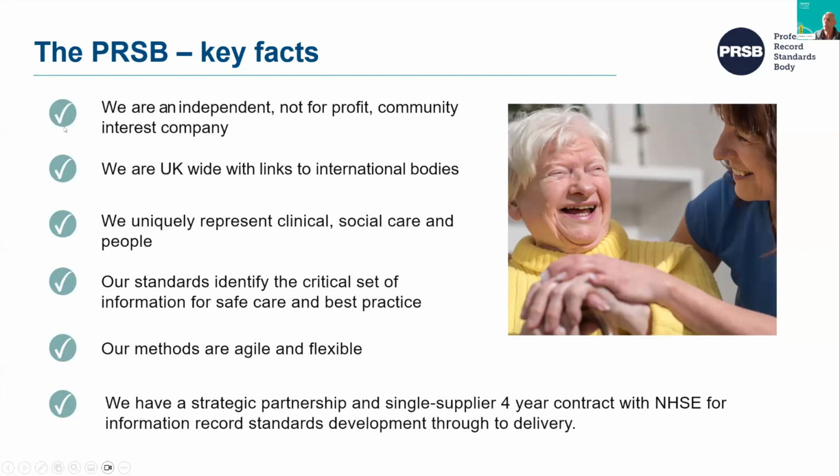First of all, many of you probably haven't heard of the PRSB, the Professional Record Standards Body. So who are we? We're an independent, not-for-profit community interest company established by the Department of Health in about 2013, with the purpose of developing and supporting the adoption of records in health and social care, and more specifically the structure and content of what's in records. We're UK-wide, we're a membership body, and we'll talk about the members shortly. Because of our membership, we're able to uniquely represent clinicians, social care, and people in the work that we do. Our standards are very much to provide safe and effective record keeping to support care.